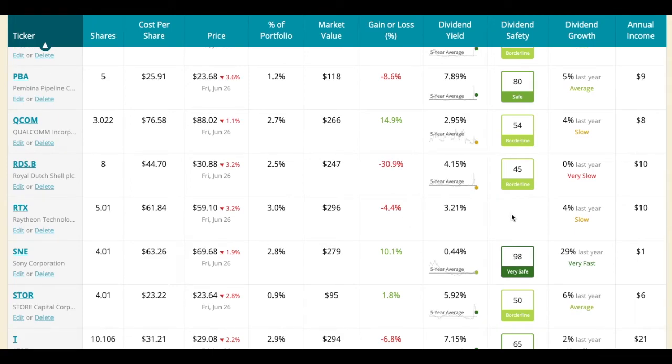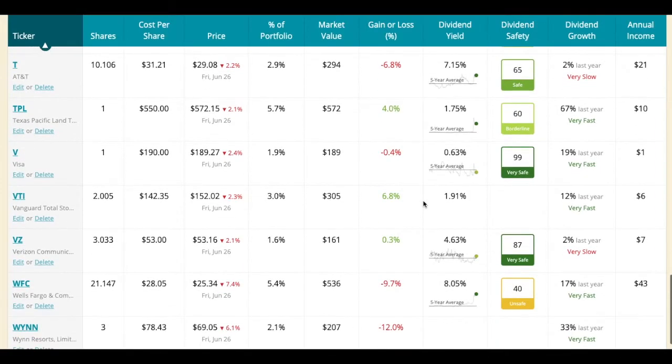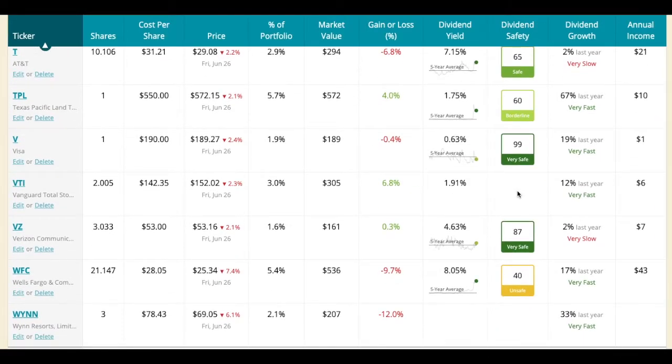RTX was a merger, and they just haven't established a safety score yet, but I did just receive a dividend from them. VTI is an index fund. They don't have a safety score, but they do pay a dividend.